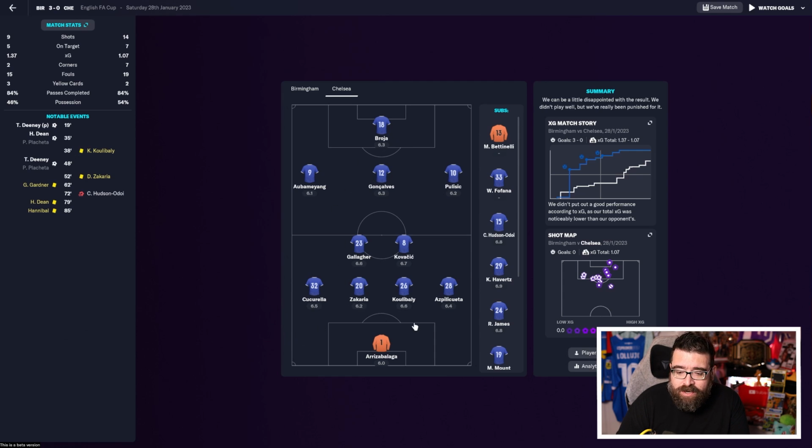As you can see, it wasn't like we put the youth team out. It's a fairly strong team. Chelsea could put this team out in the Premier League on a Saturday and claim it was a team they put out to try and win a Premier League match. This isn't a bunch of nobodies and reserves, but we just got absolutely ruined by Troy Deeney.